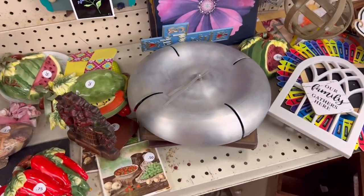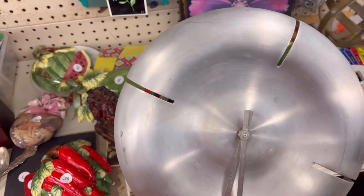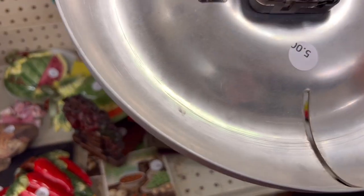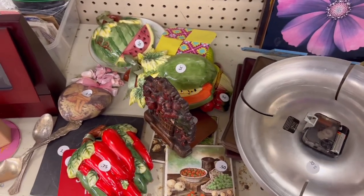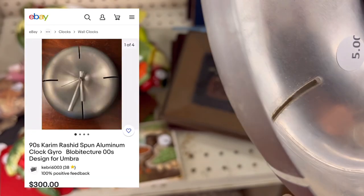For whatever reason, I was attracted to this clock, and after standing there and doing some research, it looked like a couple people have it listed at $300. I will never have it priced that high, but I still thought it was a good purchase for $5.